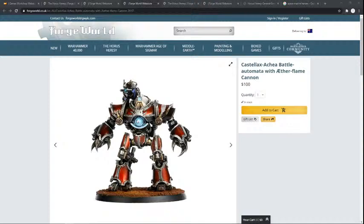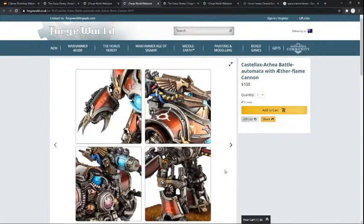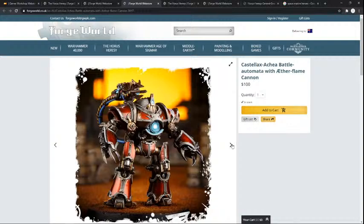Back in the day, you used to be able to say I wanted this Aetherfire plasma cannon off the top of this Castellax. That would have a part number, and you could just mail order that particular part from Games Workshop. Now, if I wanted that particular part, I have to buy this whole model. So recasts are really good in that you can go buy that particular part and use it, and you don't waste the rest of the model and pay a lot of extra money too.